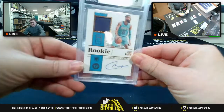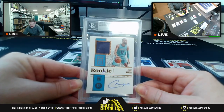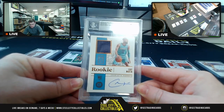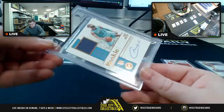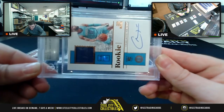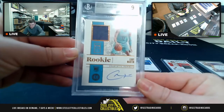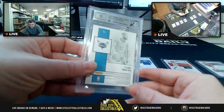It is a 10 on the autograph. 9 mint bronze Cody Martin jersey autograph. So, again, the bronze, which is what that one is, too. The bronze says it's 20. This one's 31 of 35. So this one's going to 1 for Cody Martin. So there you go, 10 on the autograph.